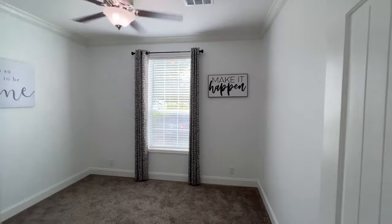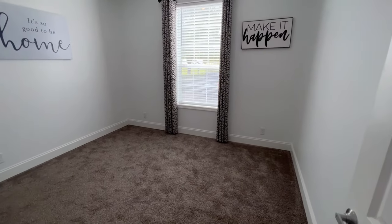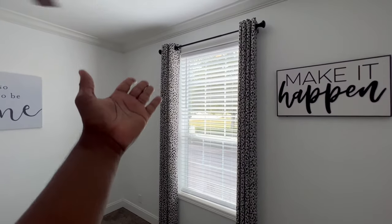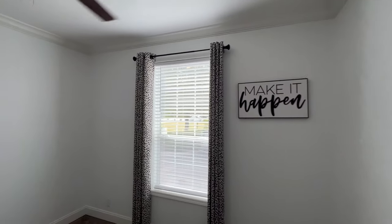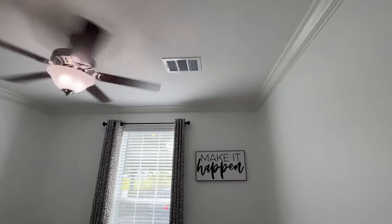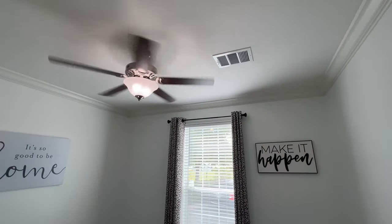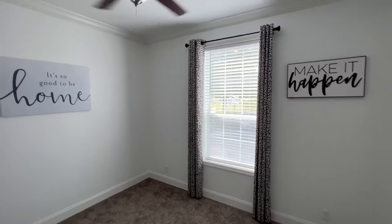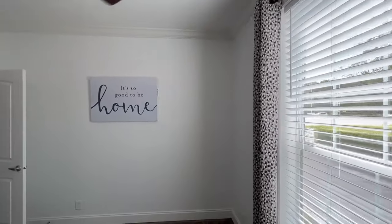All right, so this is the fourth bedroom. Let's take a look. Again, they have the nice curtains right there. Y'all look at the ceiling. Y'all slow pan down so you can get a good look. Let's get you a view from another angle.